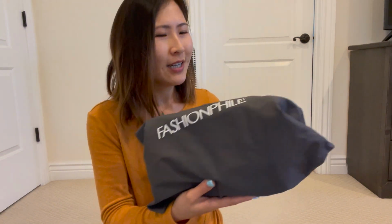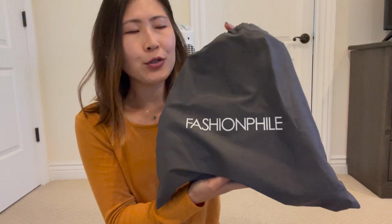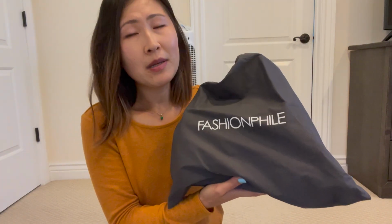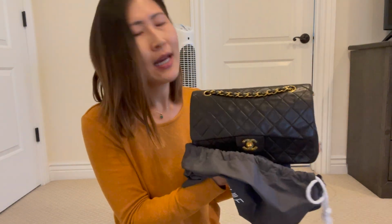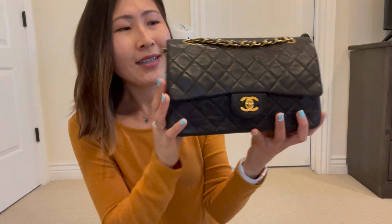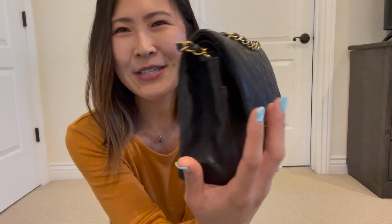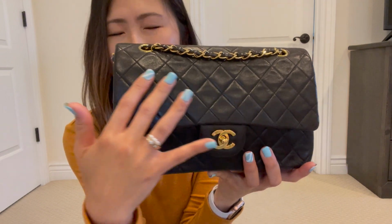Now moving on to the next item, I purchased again from Fashion File. Went on a little bit of a rampage last year, unfortunately. And this one, again, didn't have the original dust bag or even the box as well. But what do we have here? This is the classic double flap in the medium size. And this one, as you can tell, is quite deflated. It's not the puffiest, right? If you see here, it's certainly not puffy at all, really.